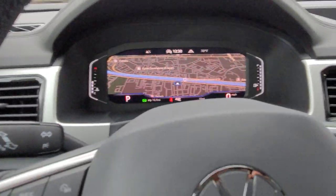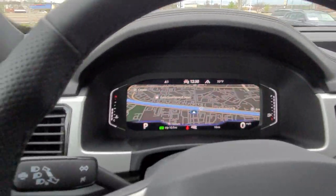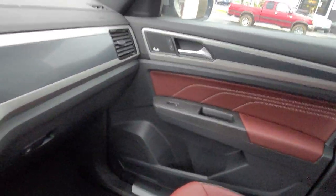You do also have rain sensing wipers. I'll click that up one so you can see that, but you'll have rain sensing wipers on this car too because it started to rain already. Here's a look around. Black headliner here adds to that coupe feel, that cozy feel inside the car. There's a look at the giant panoramic sunroof and power sunshade.